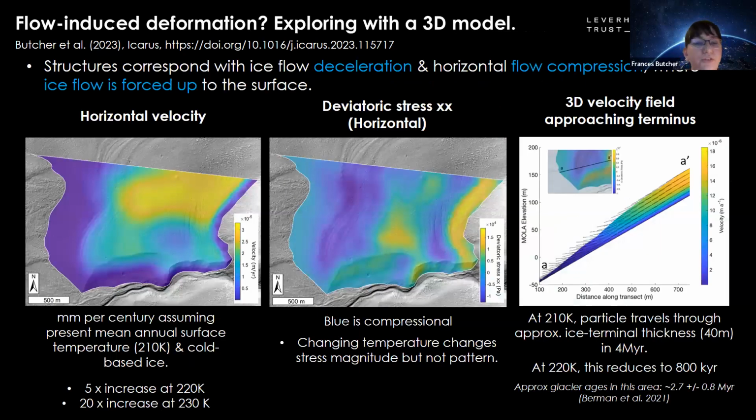And so with this model, what we wanted to do is see if those structures occurred in a zone where we might expect that kind of flow compression mechanism. On the left-hand side, you can see a map of the reconstructed ice flow velocity in the horizontal component. This is a 3D model that we input the surface elevation of the glacier and also a reconstructed bed topography that we derived by tracing around the ice margin and up the gully incision, assuming that the gully incision reaches the bed, which seems like a relatively secure assumption.